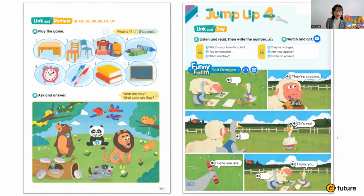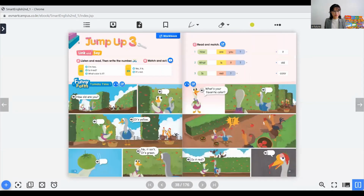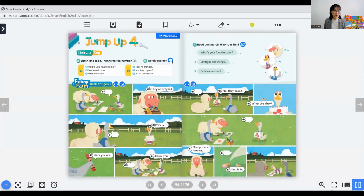Okay. Now I'm going to show you the story animation because this is really fun. Okay. And Jump Up is the review section. And through the story, students will practice the targets, right? Okay. So let me go to the ebook. Okay, let's look at the story animation. Sorry, not this one. Oh, sorry, I got the wrong units. I was going to show you this one. Okay, here we go.